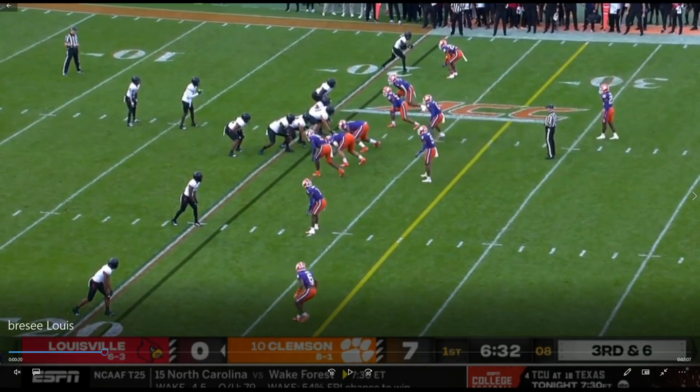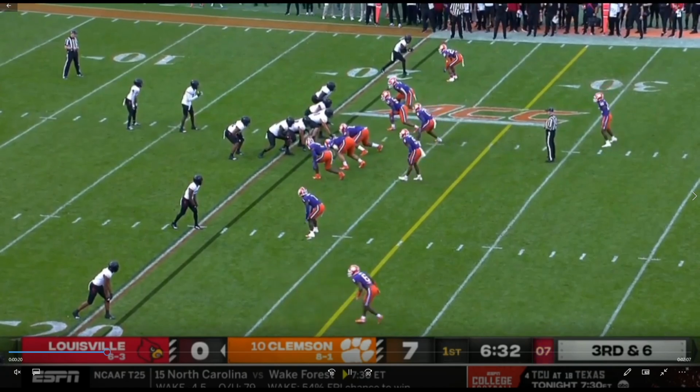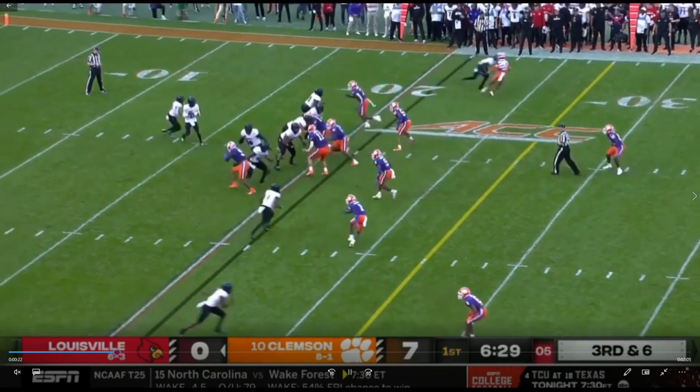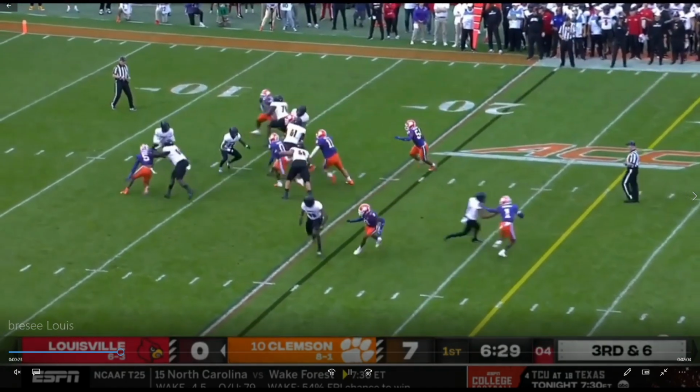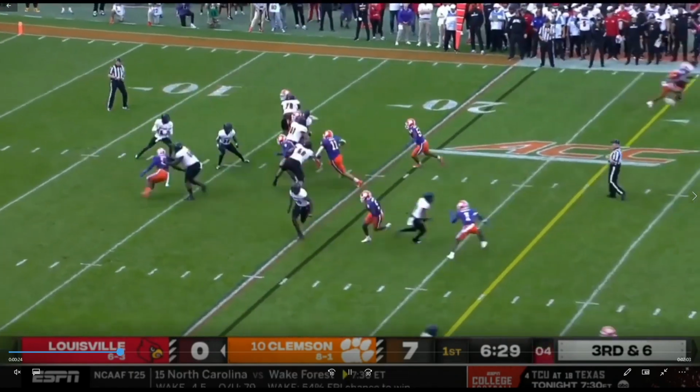The thing I like about Clemson was they moved him around. They didn't just let him play in one spot. He played over the guard, over the tackle, over the center. Didn't matter. Gets moved around a lot. This is a third down play right here. Once again, a little stunt. And, yeah, he does that.